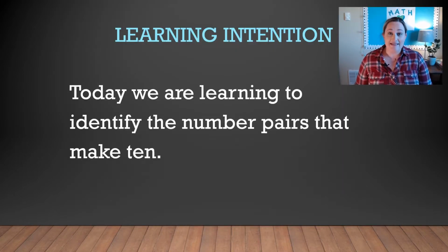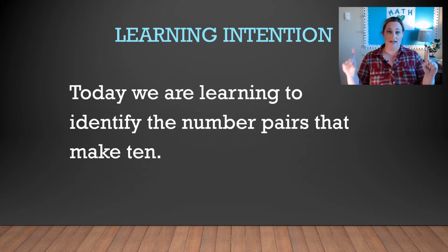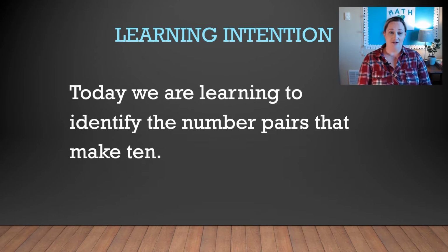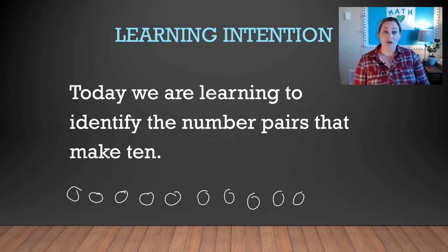Okay, friends, today we are learning to identify number pairs that make 10. And that's why I wanted you to get 10 counters. So what I would like you to do is put your 10 counters all in a row touching. So if these were counters, this is what it would look like. One, whoops. Let's try that again. One, two, three, four, five, six, seven, eight, nine, 10. And we're gonna use those counters today and your marker for your whiteboard.